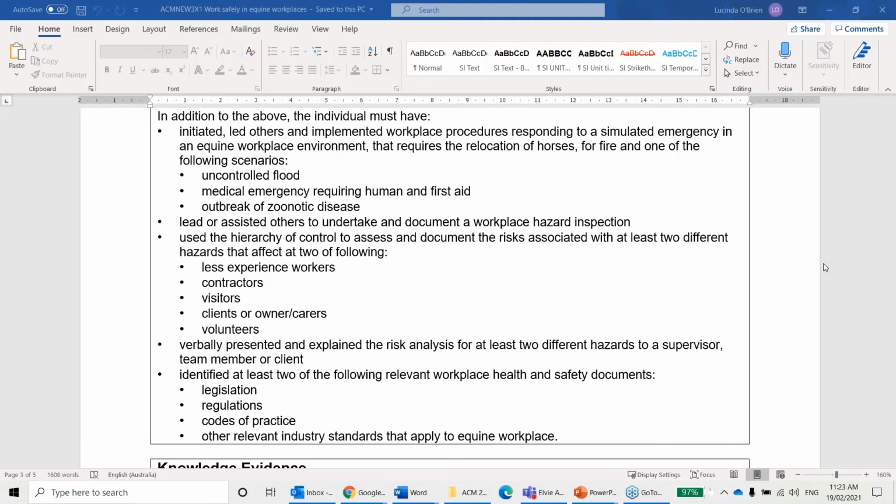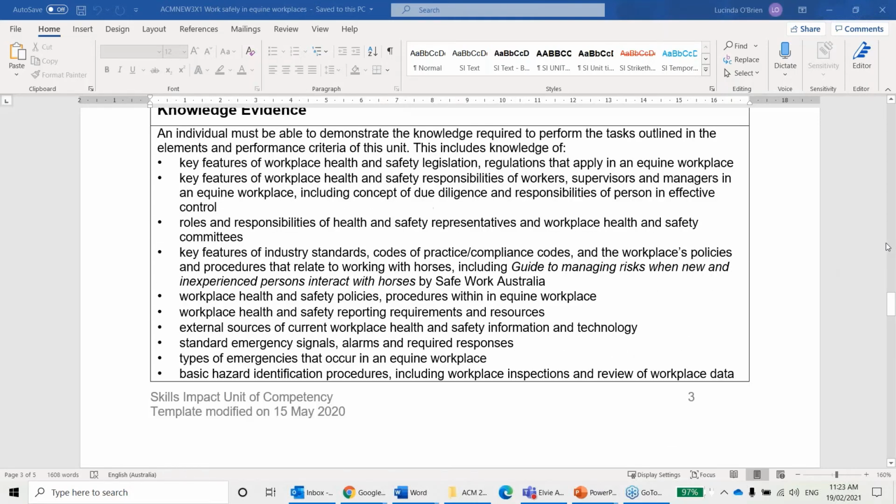The knowledge evidence here is quite heavy because it's a heavy unit. It's key features. The word key features we're using a lot in the PE to limit it to equine. We don't want to say key features of workplace health and safety legislation, because that would mean your state and territory OHS Act, RAGs, codes of practice. We've said only the bits that relate to equine. Same for responsibilities. Responsibilities of the Work Health and Safety Committee. Key features of other things like code of practice from Safe Work Australia, that guide. That's gone in there. Scroll down a little bit, please.